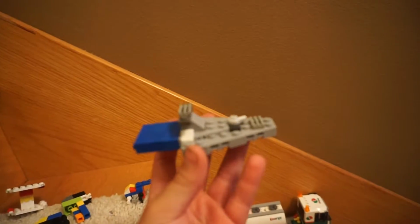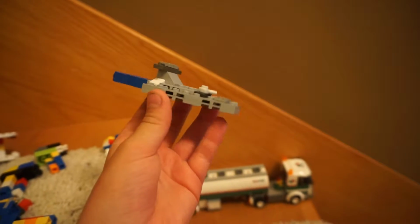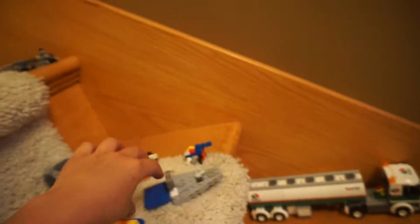It's the six-legged ones with the big cannon in the front. And so this is the other version of the Star Destroyer that is better. It's going through hyperspace right now. And this one is a computer one. I kind of looked it up to get an idea of it, and I built my own.